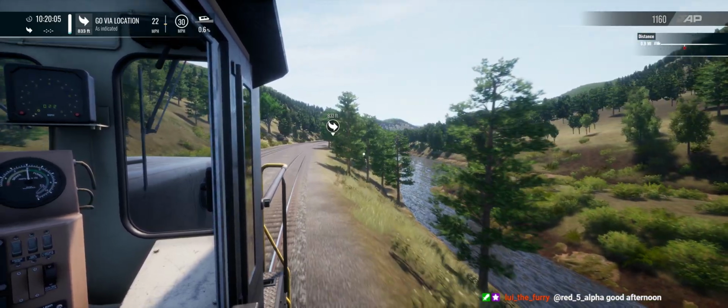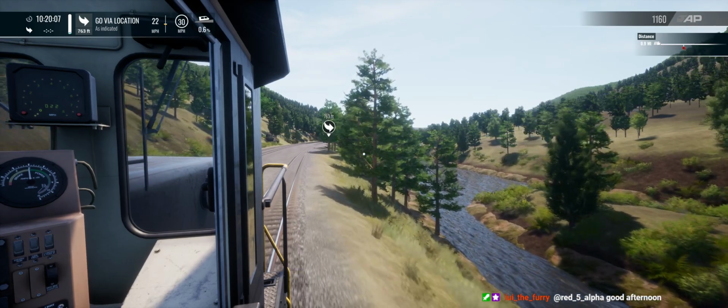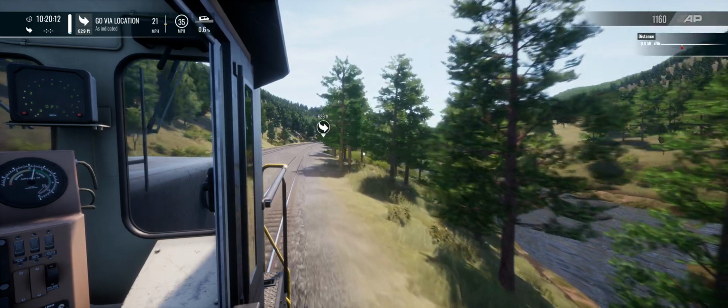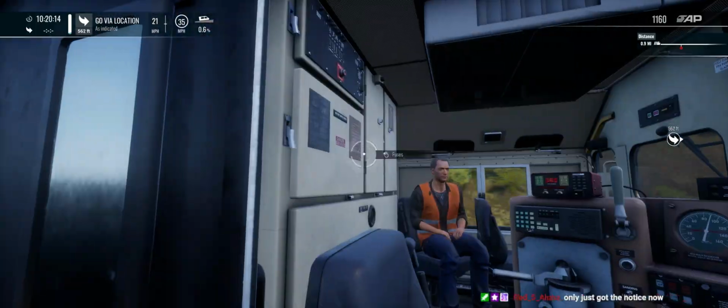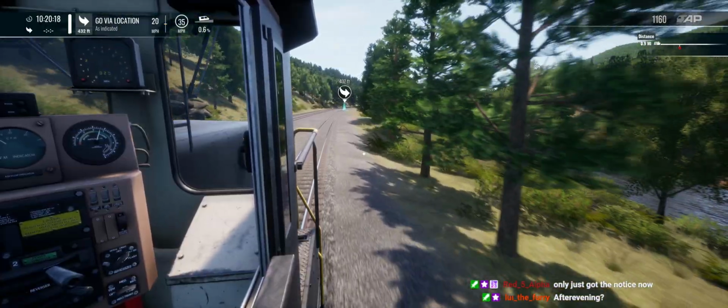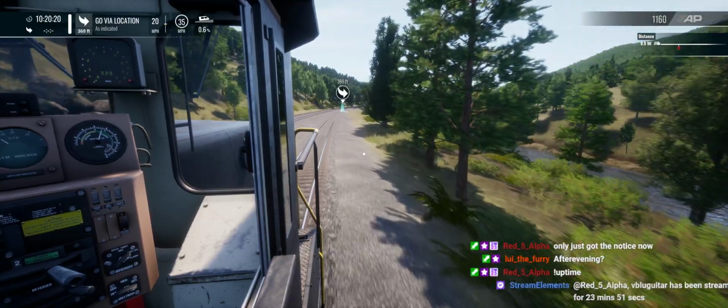I mean, there's a stop coming up pretty quick. I don't want to go too much slower, but I don't want to go too much faster. I'm afraid that other train is going to catch us.